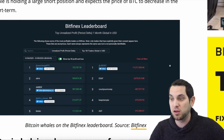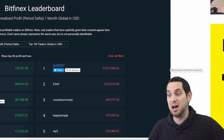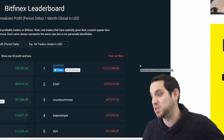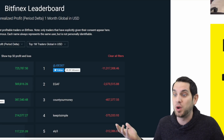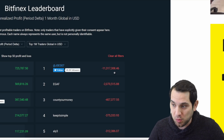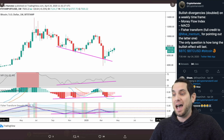Now, I wouldn't be surprised that he is expecting it to dump. As you can see right here over on Bitfinex, he is down a whopping 11.3 million on his trade. So, well, what is his trade? Considering the fact that Bitcoin has actually been slowly pumping upwards, one can only assume that he's in a short position. And yeah, he's a little bit underwater right now. So I would probably want the price of Bitcoin to go down as well.